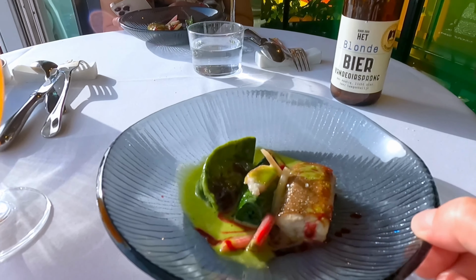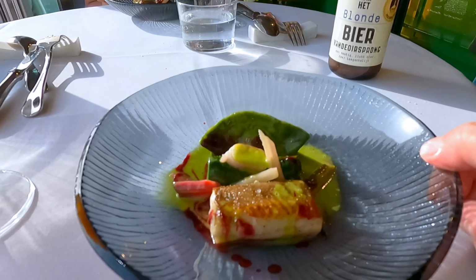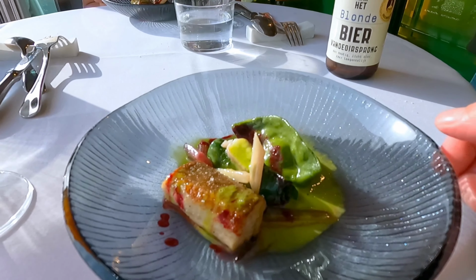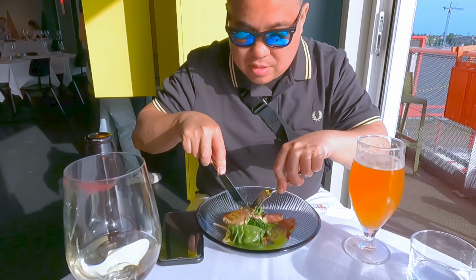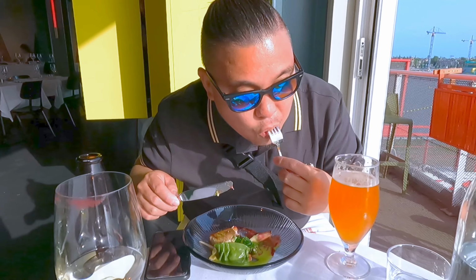And the filling is of bechamel and also eel and a quail egg. So in the middle we have some beet, and the sauce is of rocket. Enjoy. Thank you.